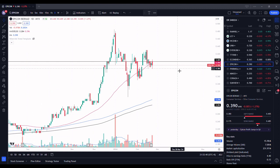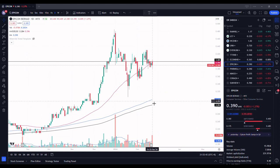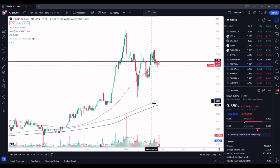Okay, Epicon, very good QR. The profit jumped a lot, but I think it was already factored in. You look at this, it came back down. This was the heavy washout time. Then it subsequently rallied back up, and when the QR came out, it actually dropped with high volume. So I think the QR was already priced in. Just wait and see how it plays out. It has already hit the 50 days moving average quite a number of times here.